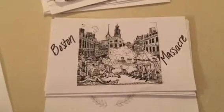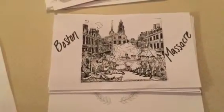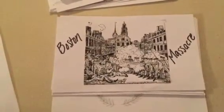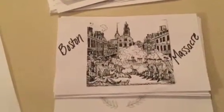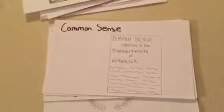The Boston Massacre was a huge turning point leading up to the start of the Revolution. Colonists were taunting lobsterbacks, or redcoats as the colonists would call the British soldiers. In retaliation, the British fired at the unarmed colonists and killed 5.